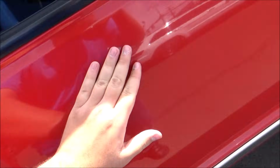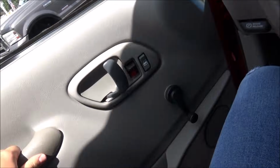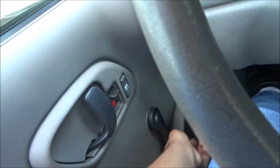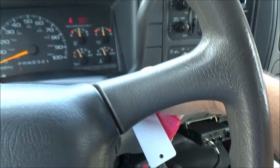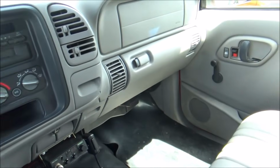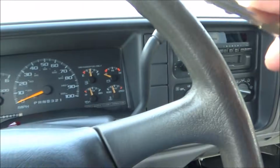This is ridiculous. Look at how mint condition the paint is. And this is like a work truck. This thing is just plain awesome. So fascinated by older vehicles like this. Mint condition, OBS Chevy. I love checking out the base trim in the 3/4 ton guys. Just so cool.